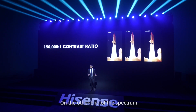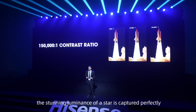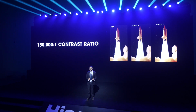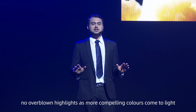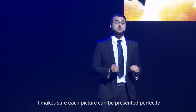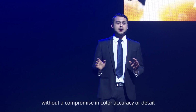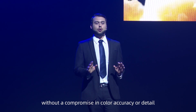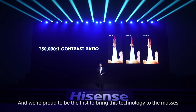On the other end of the spectrum, the stunning luminance of a star is captured perfectly on our dual cell TVs. Brighter, but full of detail. No overblown highlights as more compelling colors come to light. It makes sure each picture can be presented perfectly, just as it should be seen, without a compromise in color accuracy or detail. Dual cell is an absolute game changer, and we're proud to be the first to bring this technology to the masses.